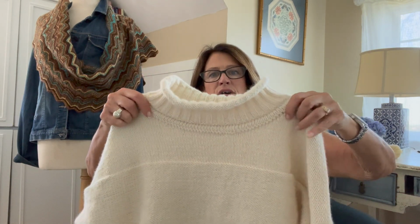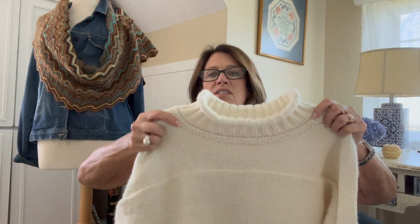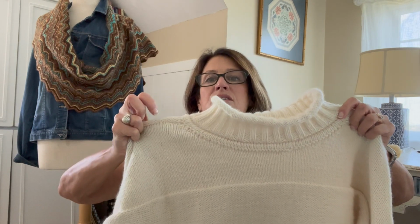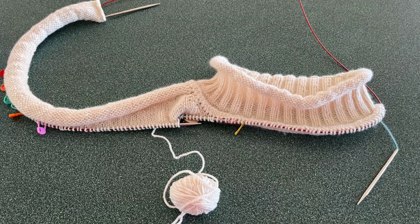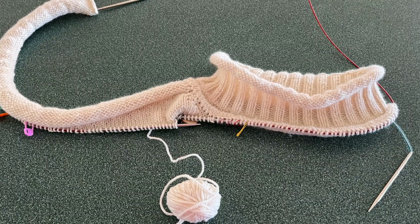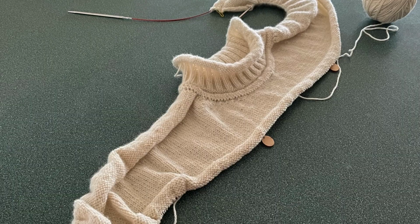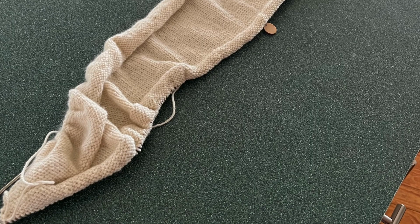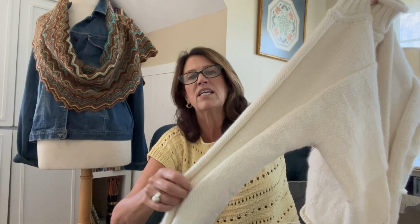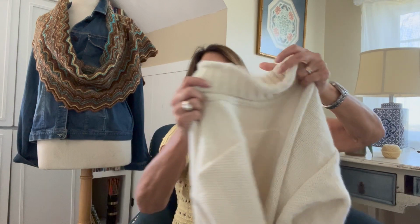Then, instead of working your sleeves separately, you're going to start building this piece right here, where you're starting to build up the front of the shoulder and the back of the shoulder. And as you're building this, you're also creating this top band that will become your sleeve. You're doing German short rows while you're building this. And you can see how this eventually just disappears into what you will then start working on the rest of your sleeve. And that happens on both sides.